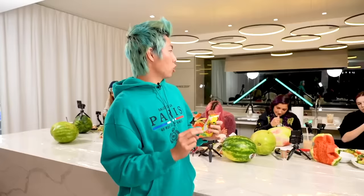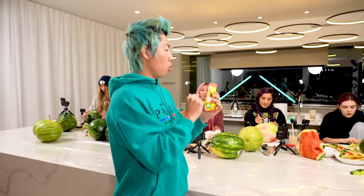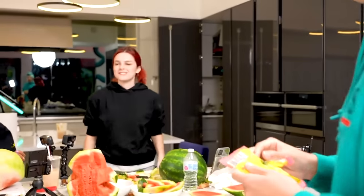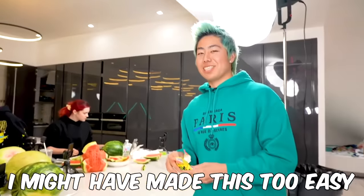So right now, they're all quietly working. It's looking pretty good, and I think they can take on another challenge. So what's gonna happen is you will have two chances to catch a gummy watermelon in your mouth. If you don't catch it, you have to use nothing but a spoon for 30 minutes. That's it. Mackenzie, are you ready? Oh, I might have made this too easy.